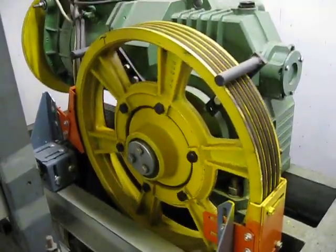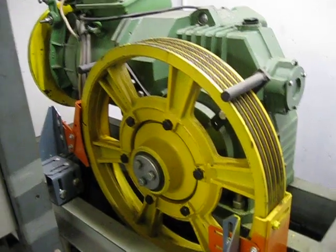I actually got up in the machine room. Okay, it's gonna stop now. So, that's it. That's how the actual machine room of old ASCON elevators looks like. And here is the relay box.